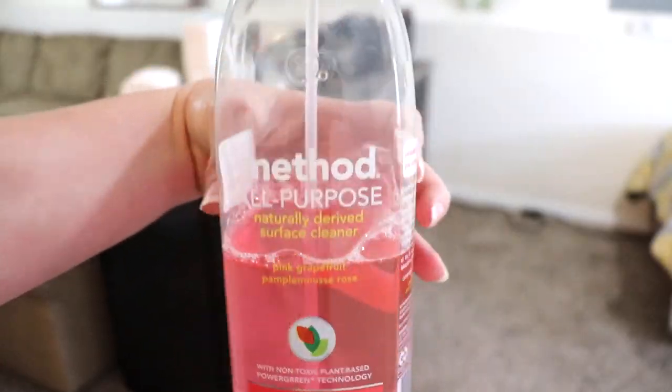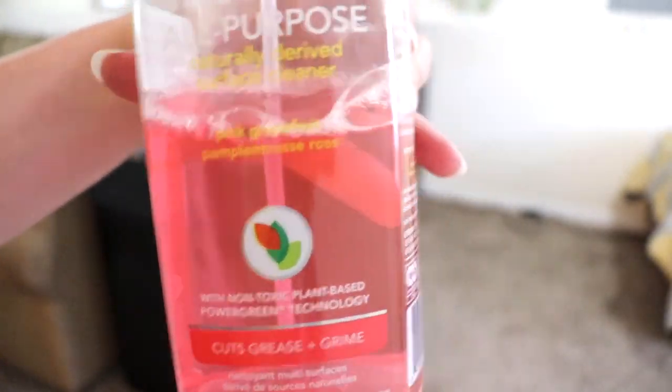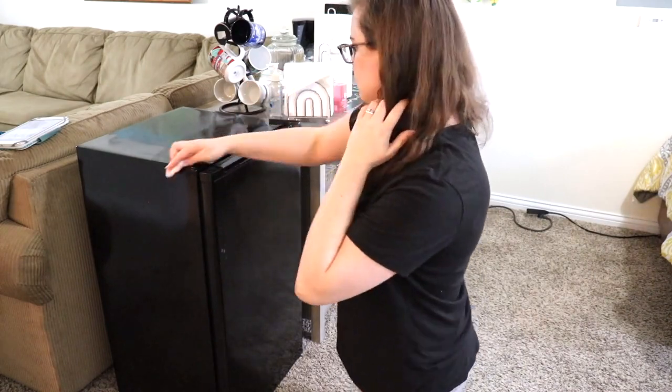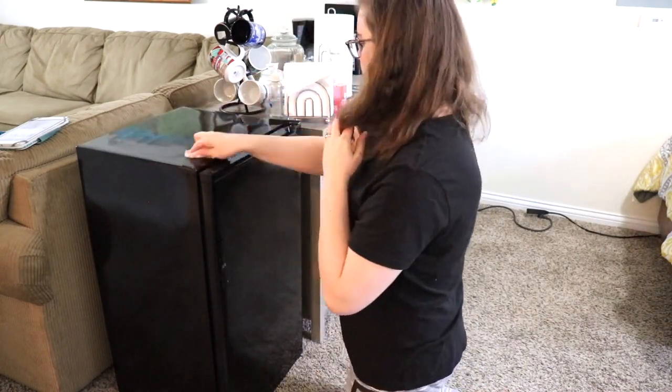Using my Method all-purpose spray in the grapefruit scent, I'm going to start spraying down the fridge and the little kitchenette and then giving it all a good wipe down.